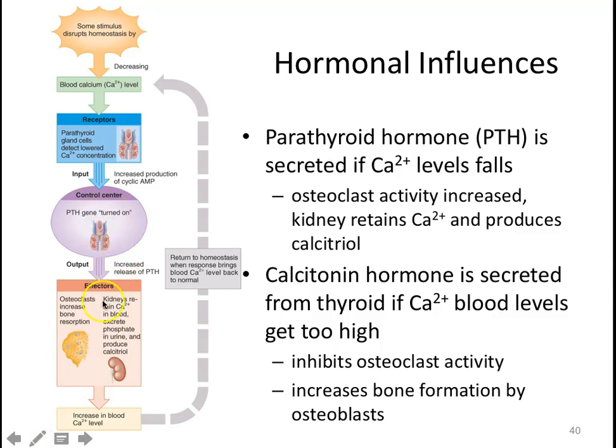That parathyroid hormone is going to stimulate osteoclasts to break down bone, because as soon as you break down bone, you're releasing calcium from the bone, right? It'll also stimulate the kidneys, not only to retain calcium in the blood, so you don't lose it in the urine, but also it'll stimulate the production of calcitriol. And again, if you remember back, calcitriol is that active form of vitamin D, which will help calcium absorption from your diet. Okay?